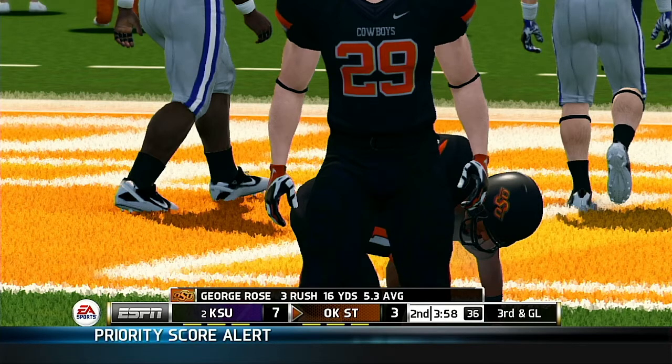Fires that quickly, incomplete. This wide receiver is very frustrated. You can tell by his body language. He did everything he needed to do to get open to be able to make a big play. The quarterback just didn't put the ball in the money. From their own 27-yard line, it's second down.